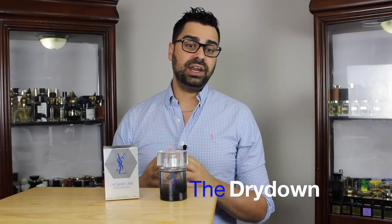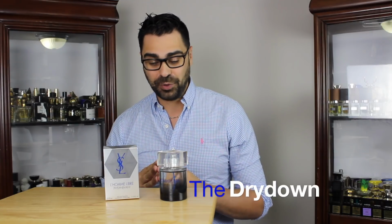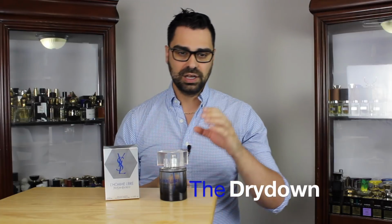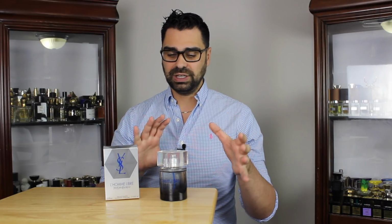Now, more into the heart and the dry down of L'Homme Libre. It's not as exciting as the opening, to be quite honest, and that opening wasn't very exciting to start off with. The basil shows itself a little more, shares the spotlight with the violets, which continue to push as the primary note until the end of this scent. The vetiver shows up, the patchouli shows up, gives it a little bit more of those green notes to this already green scent. They both are there to give the scent really just a base. And there isn't really anything truly to wait for. You know how you wait for the opening and it'll get better in the dry down?